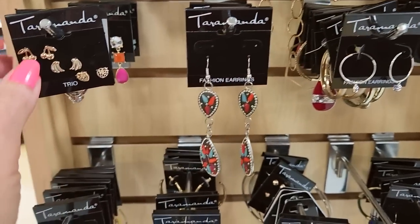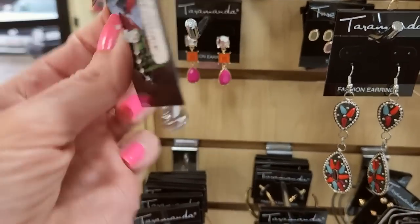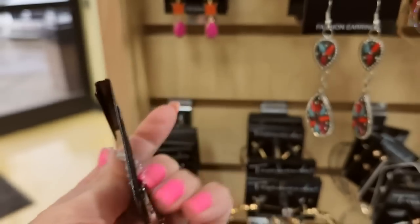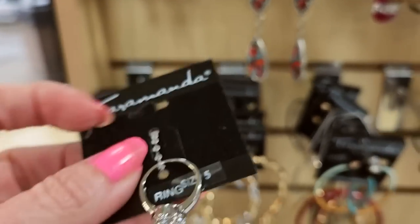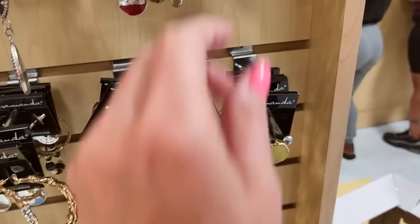Really like those dangle earrings. Those are pretty. And we have rings over here too. Here we have this little ring. This one was a size 5. I think I ended up buying this one because I just thought it was so pretty. I'm trying to talk myself out of buying it, but I failed.